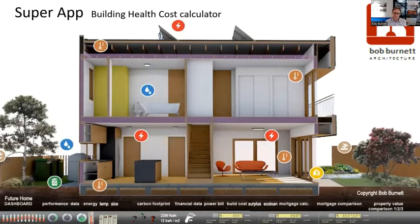be able to look at what's going to be the difference if I do upgrade the air tightness, or put triple glazed windows in, or even just better double glazed windows, and how's that going to affect my build cost, and how's that going to affect my ongoing energy cost. And then the other piece is there's a little mortgage calculator where you can put in the surplus that you're saving and put that on your mortgage and see how that affects your financial position, and it's massive.